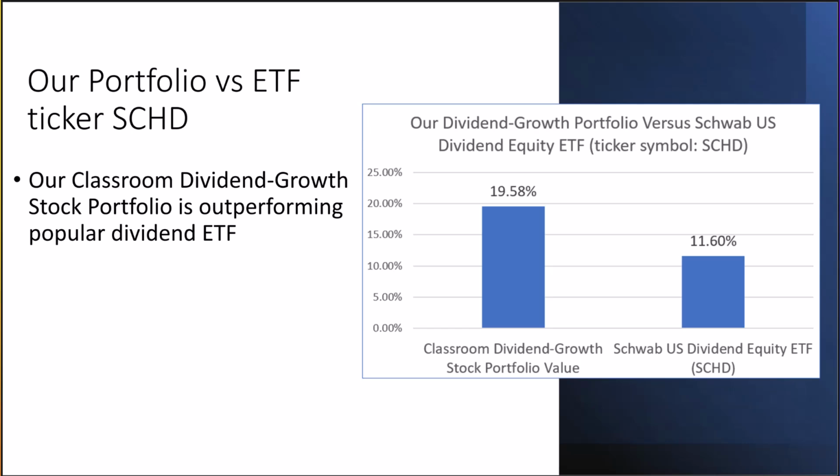Obviously, there is no guarantee that our portfolio will keep outperforming SCHD at such a high rate, but I've been gradually selling off my personal SCHD holdings and reinvesting in our two dividend-paying classroom stock portfolios. I also prefer our actively managed classroom stock portfolio strategy rather than SCHD's purely algorithmic approach where no one is overseeing the stock selection. SCHD has at times had large positions in stocks I consider to be value traps, and that's a bad thing.